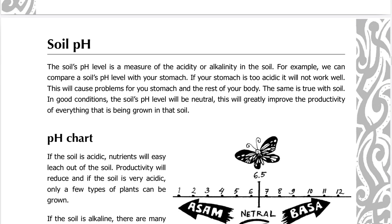Soil pH. The soil's pH level is a measure of the acidity or alkalinity in the soil. For example, we can compare a soil's pH level with your stomach. If your stomach is too acidic, it will not work well. This will cause problems for your stomach and the rest of your body. The same is true with soil. In good conditions, the soil's pH level will be neutral. This will greatly improve the productivity of everything that is being grown in that soil.